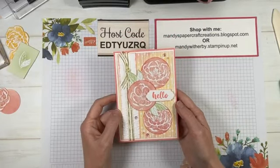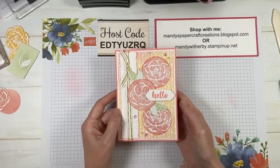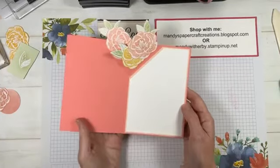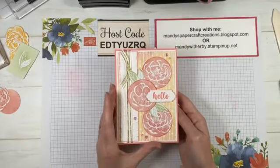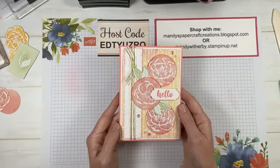So thank you again so much to my friend Fiona Carson in New Zealand, who demonstrated how to do this pop-up card on her Facebook Live a couple of weeks ago. So thank you so much, Fiona, for teaching us how to make that, because that is beautiful.